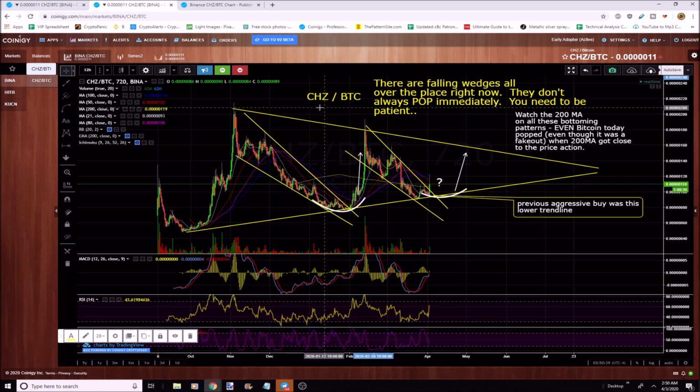This is a comparison of CHZ to Bitcoin. So Bitcoin pumps, CHZ doesn't. It's going to look like a giant red candlestick on this chart, right? USDT pairs are going to run with Bitcoin, rise with Bitcoin, fall with Bitcoin, okay, for your altcoins. It's important to understand that idea.